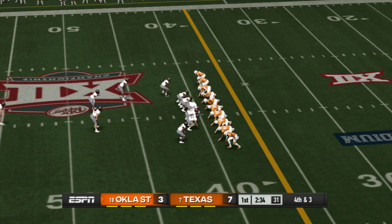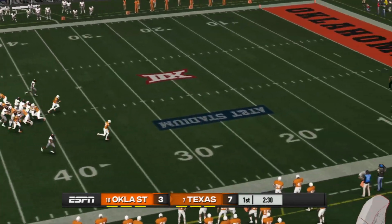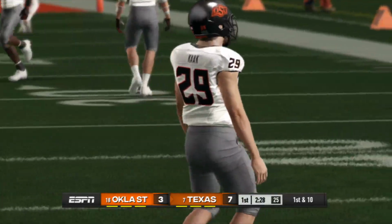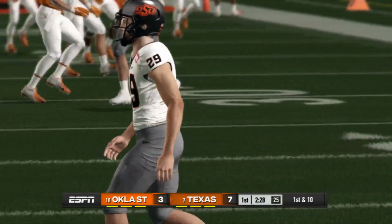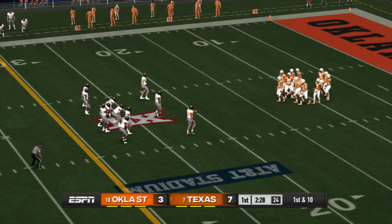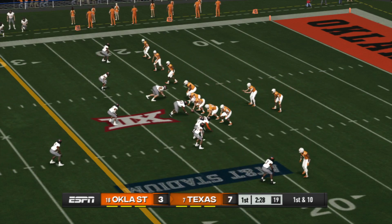The punter is going to try to pin him deep in their own territory with a good punt here. So this one goes into the end zone, and that'll be a touchback. Their last drive resulted in a punt, so let's see if they can put together something a little more promising here. Texas is up 4.